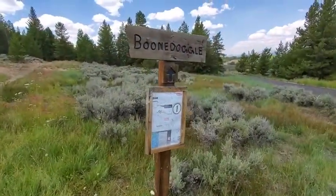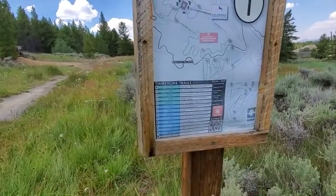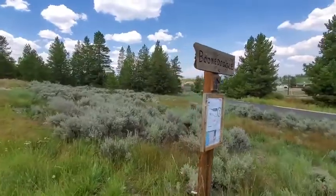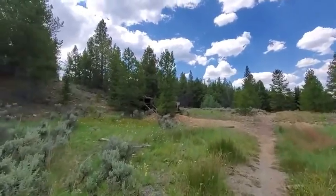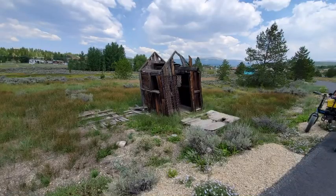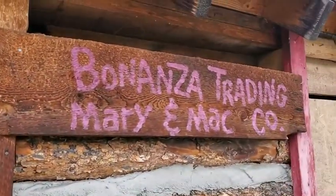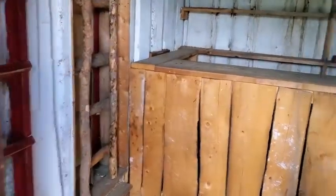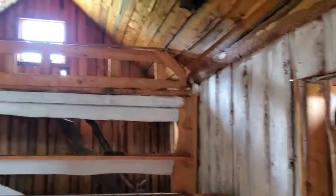This looks like the Boondoggle Mine. Or it's a single track. Probably a single track. And this is Bonanza Trading, or Biscuit Department, or General Store. This is on the Mineral Belt Trail. Yeah, pretty cool.